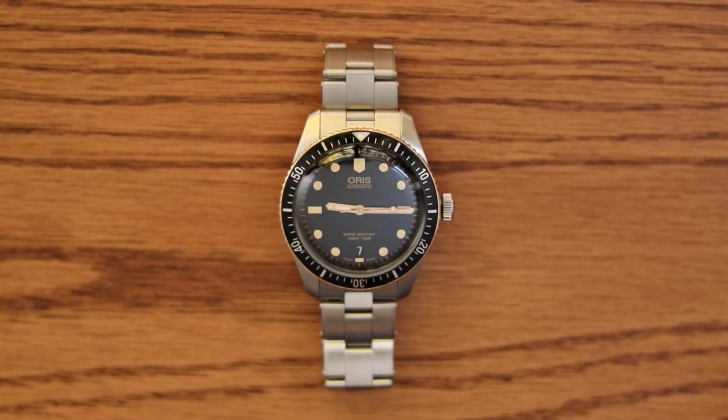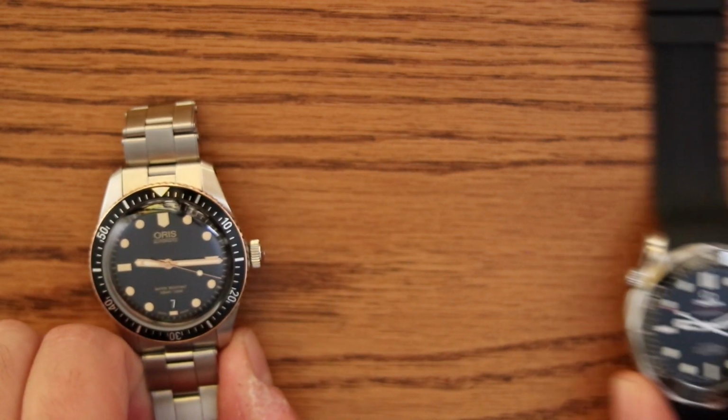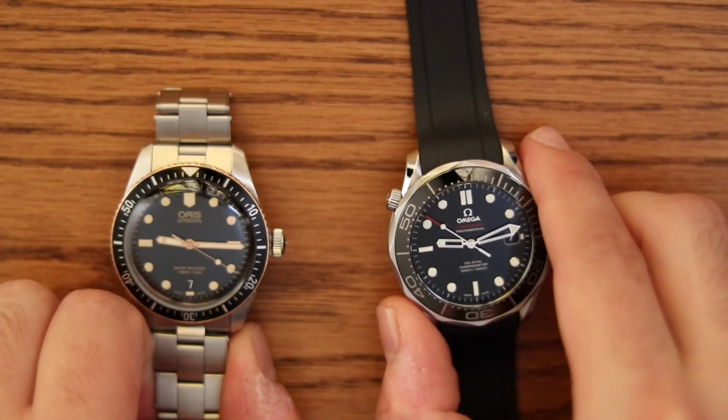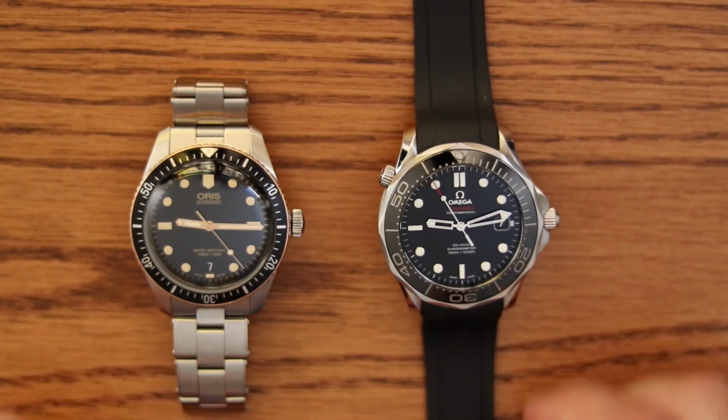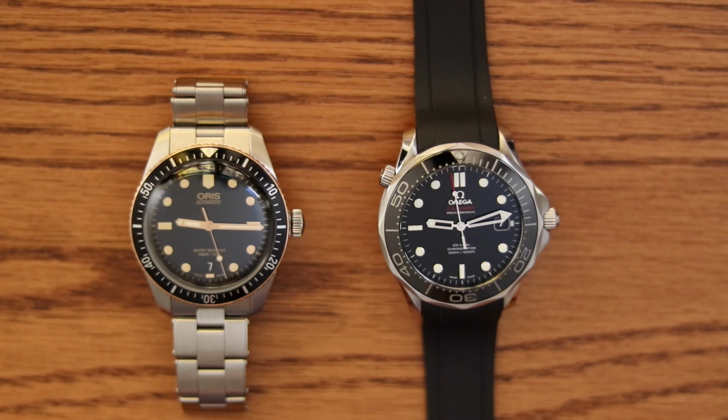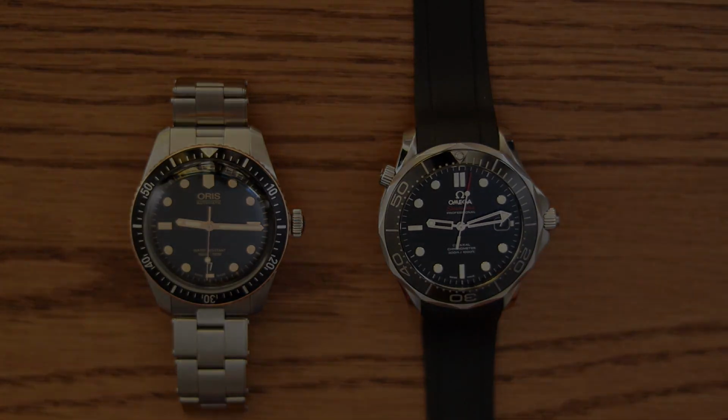But even if you don't spend your watch hunting time hunched over a device constantly comparing figures, you're likely to come across a slightly used Seamaster Pro that ticks all the boxes and more for around the same money. And unfortunately, the Diver 65 won't stack up beside that value behemoth. But who says it needs to?